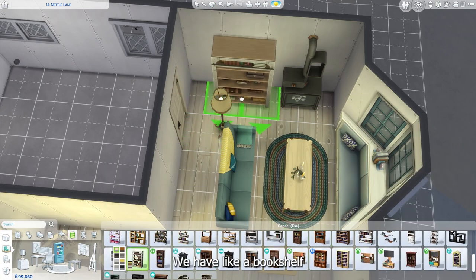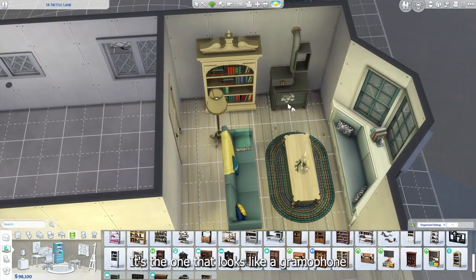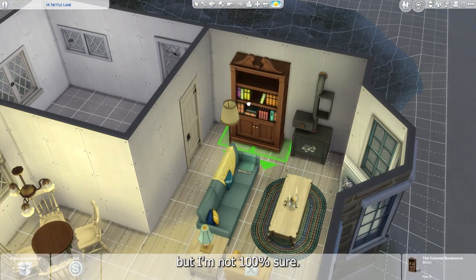And then we have a bookshelf. And I think I end up putting, not a radio, it's the one that looks like a gramophone or whatever. I put that on the back of the couch. I don't think it's functional, but I'm not 100% sure.